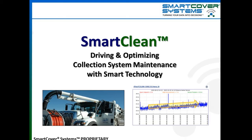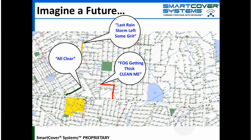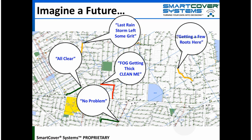Do better jobs. If you could imagine a future, you could do things like listen to your sewer, like a pipe could talk to you and say, for example, you don't need to clean me, everything's all clear. Or there was a rainstorm and it left some grit in my pipe and I need to do something about it. Or maybe there's fats, oils, and greases that are starting to get thick and you need to come clean me. Or maybe there's no problem at all. Or there's a place where maybe there's a few roots that are starting to grow and causing some issues.